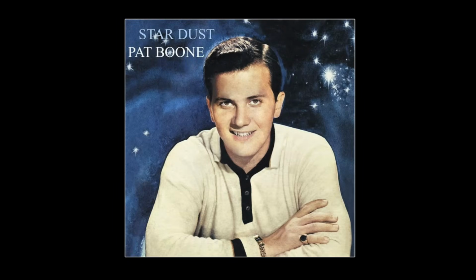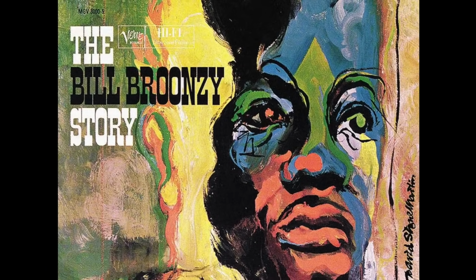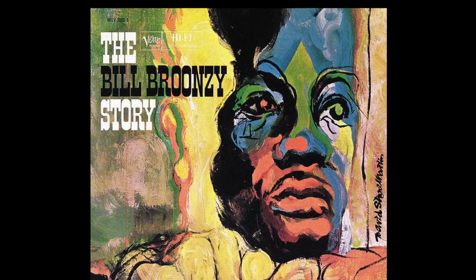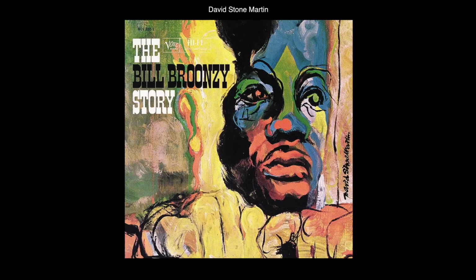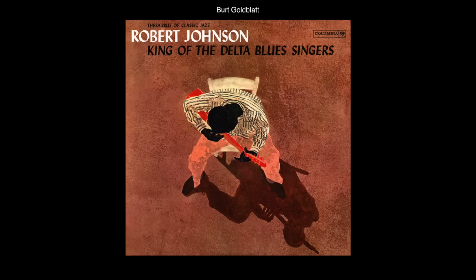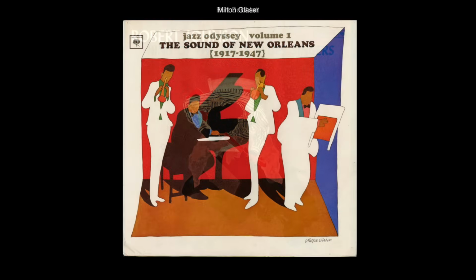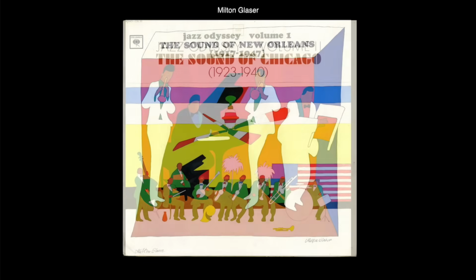So it continued to be the more commercially sidelined musical genres such as blues and jazz, which attracted the more expressive use of illustration to package their product, with more compelling examples from David Stone Martin and Burt Goldblatt. And relative newcomer Milton Glaser also gained a solid early reputation with a collection of brightly coloured evocative covers for a series of jazz compilations issued in the early 60s.